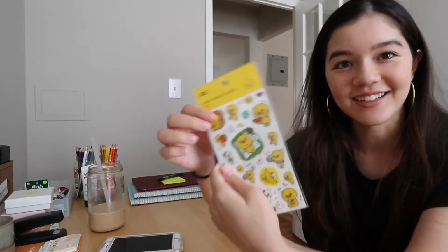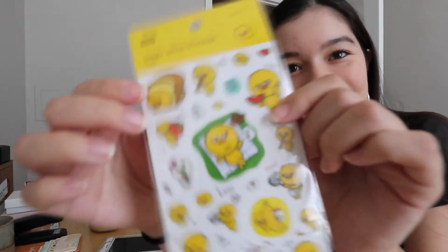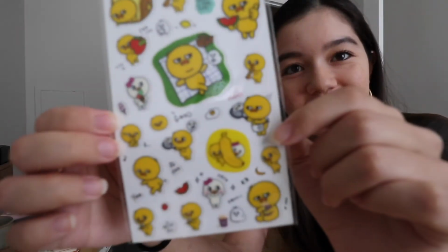I got these stickers from the Asian market, and it's this little grumpy little duck. It's so cute. I think I'm gonna put it on my notebook. I'm gonna put it on my journal notebook.